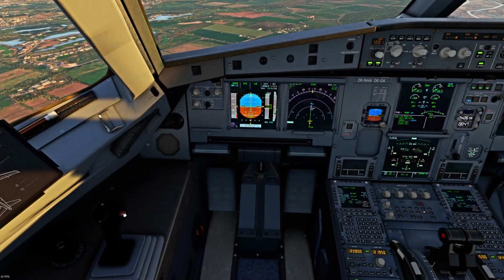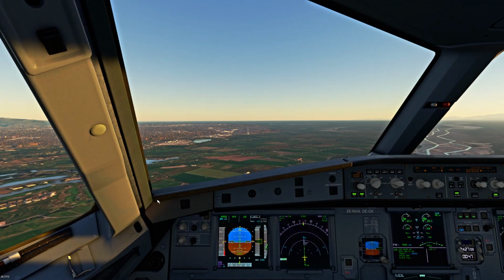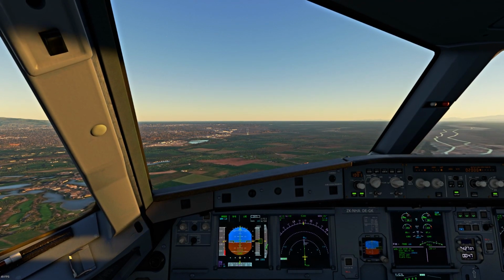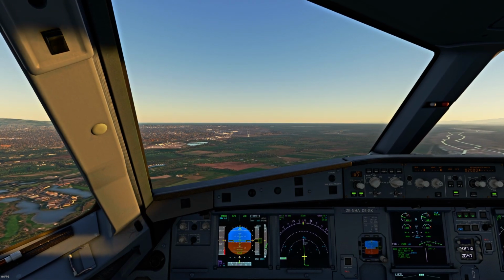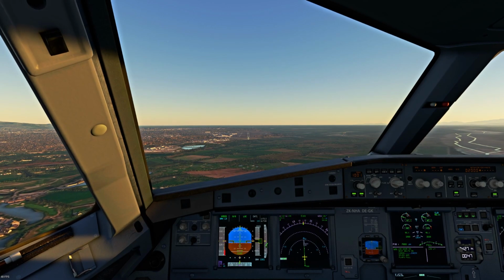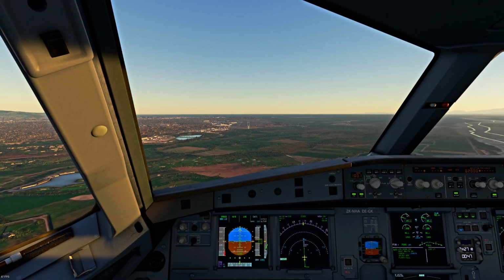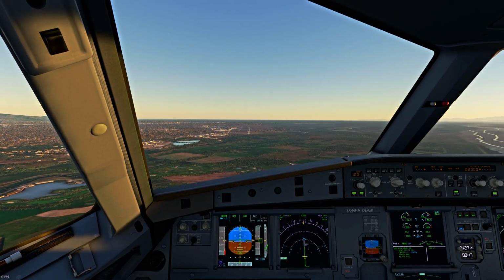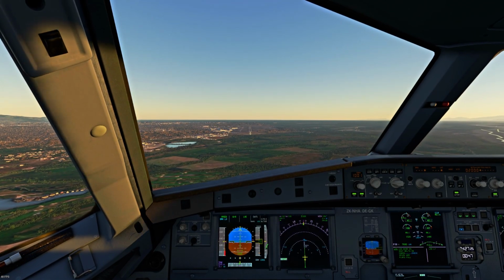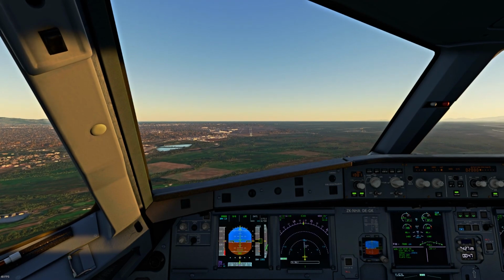Alrighty. I'm gonna go ahead and take control of the plane. We'll see if I can do a better landing than I did in the A320 on my last live stream. So I'm not having to touch the throttles at all. I'm just gonna leave it in auto throttle. Let the autopilot manage the throttle. I'm just gonna fly the glide slope 1,000, so we get a little bit closer, then I'll switch over to the PAPIs.